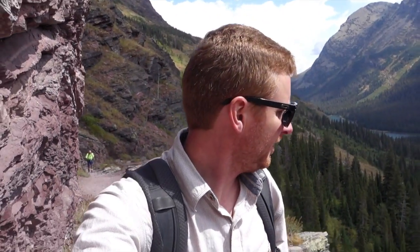Pretty cool. Looking on a sheer cliff, thousands of feet down off my left side here. Coming up. Getting a lot of elevation here, and it's getting cooler up here, which is nice. Still looking for the almighty grizzly bear. Not finding it.